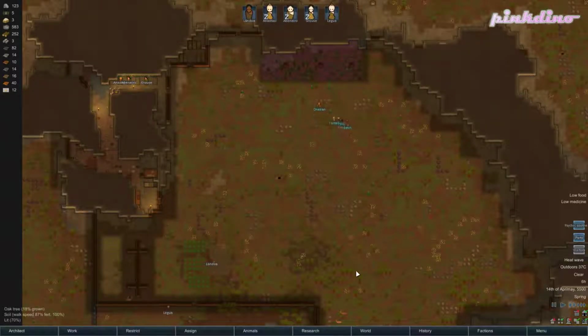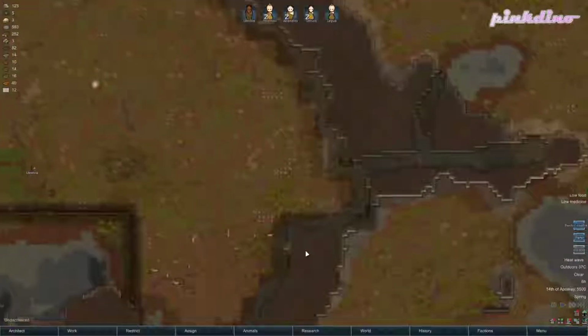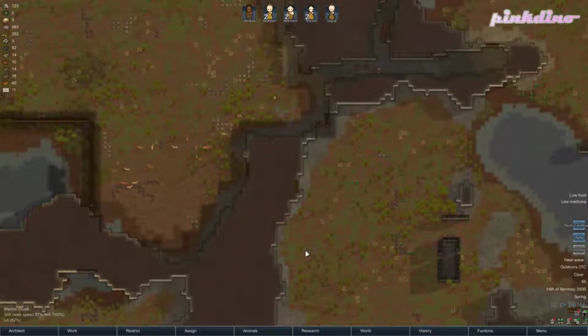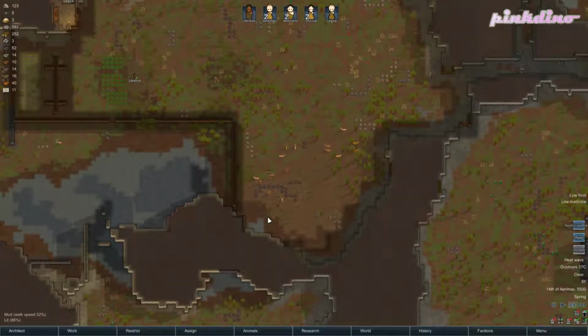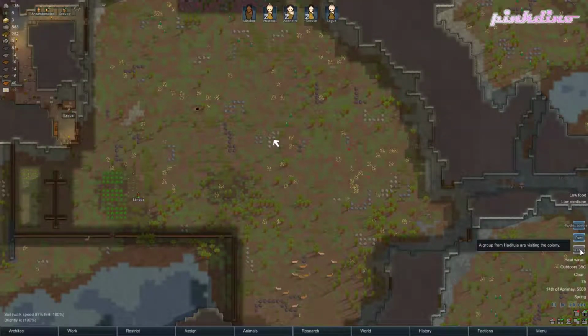Welcome back to Pinky's Palace for more RimWorld, where I'm very, very happy with the way things are looking. It's our second day in this colony, and we survived the heatwave. It's now only 37 degrees outside, a balmy 37 degrees, going up to 38, okay? I might have spoken too soon.